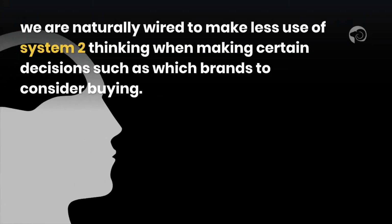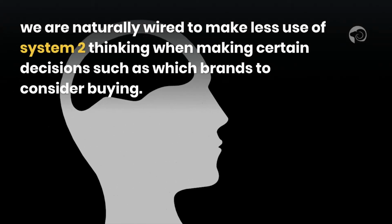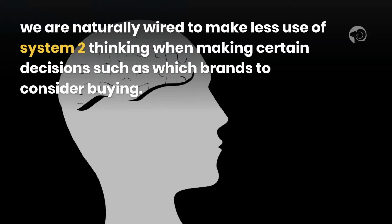So we are actually naturally wired to make less use of System 2 thinking when it comes to making certain decisions, such as which brands to consider buying. Although branding professionals place a lot of emphasis on brand meaning and differentiation, the research from the Ehrenberg Bass Institute establishes that people don't actually pay much attention to brand meaning. We're all far too busy living our lives, and we've got better things to think about than what a brand signifies and means, let alone fall in love with a brand.